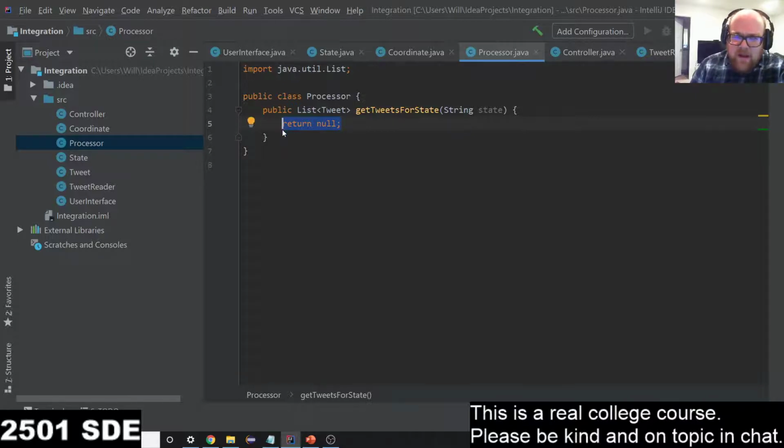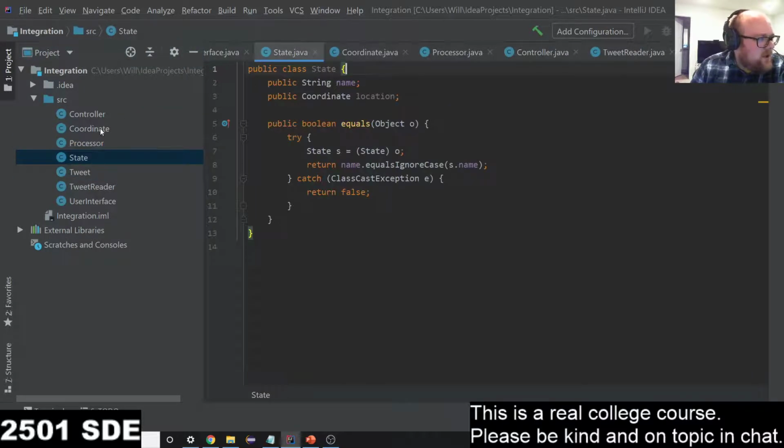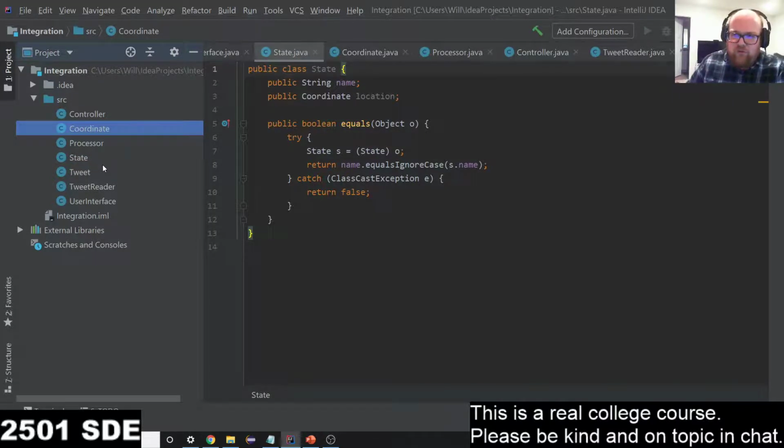By the way, I want to point out a couple things. You'll notice I have a tweet class and a state class and a coordinate class here. I do not include coordinate, state, and tweet in my integration strategies. I'm actually always going to implement state, tweet, and coordinate first. Can anyone tell me why? Why would I implement state, tweet, and coordinate first? Why am I not including those in my top-down, bottom-up integration? Why am I always doing those first?